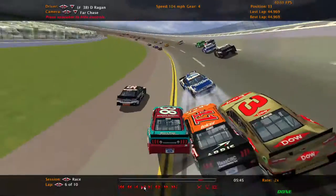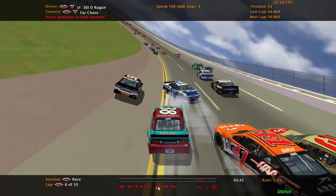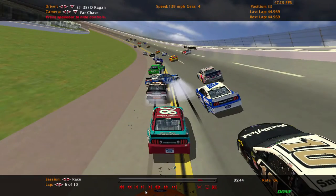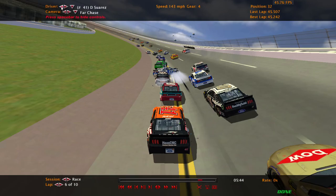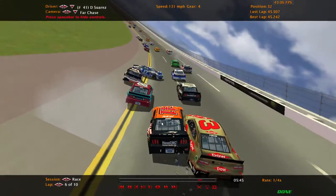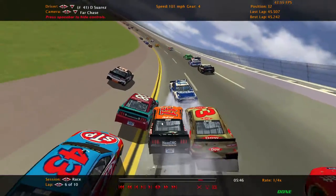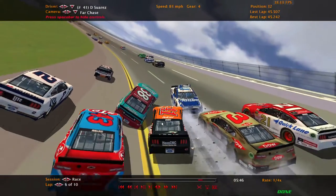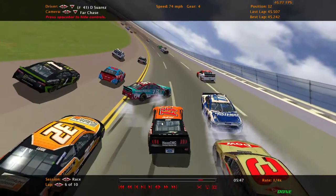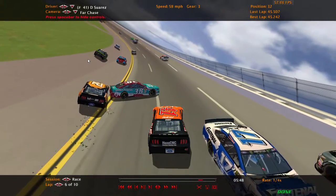And David Ragan got sandwiched. Daniel Suarez got sandwiched between Austin Dillon and David Ragan, trying to check up and avoid it. Let's take a look at that here, actually. Yeah, Suarez tries to go high. Bang, Austin Dillon's there. Sideways they go. Bang, David Ragan. Poor David gets caught up in it. He does a little jump through the air as well. Corey LaJoie is going to touch him as well here.